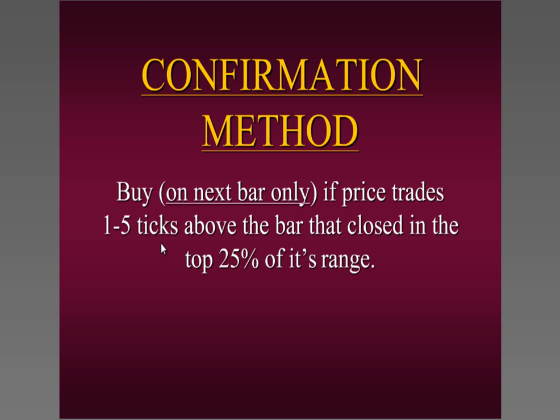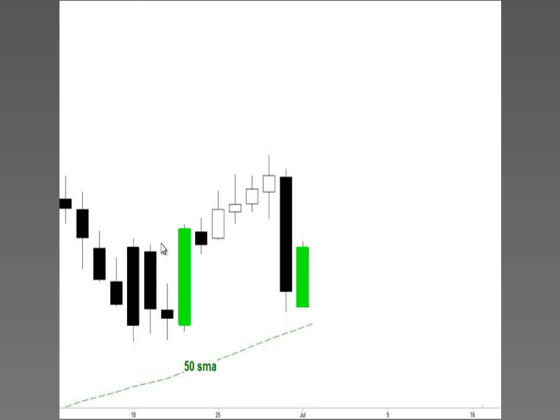If you close in the top 25% of that, the top quarter, all right, we want to buy if we trade above that. Not if we close above that, but if we trade above that on the next bar and the next bar only. All right, so let's go back to that scenario once again. These are the two bars in green here that close in the top 25%. And we see that's where you want to buy in this first scenario. And it went up a little bit after you entered. Once it traded above, you see how price went up above.